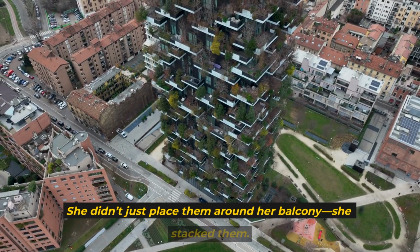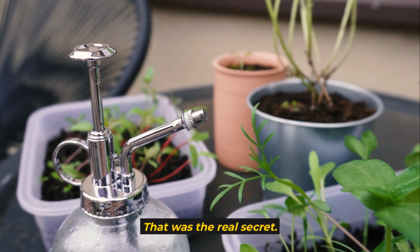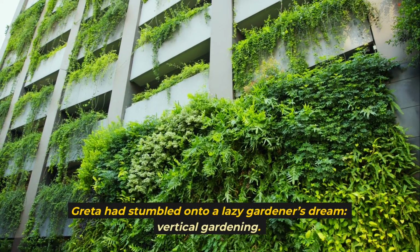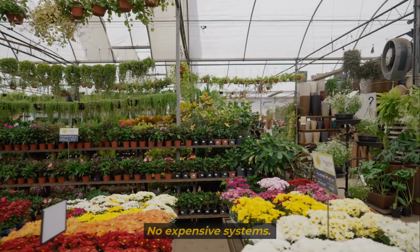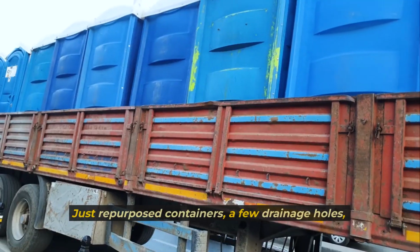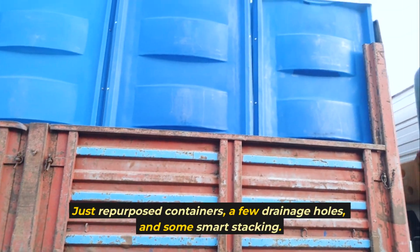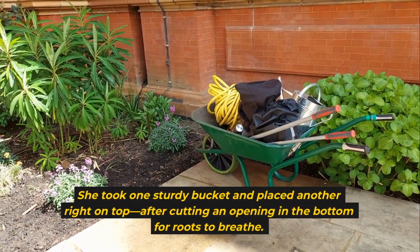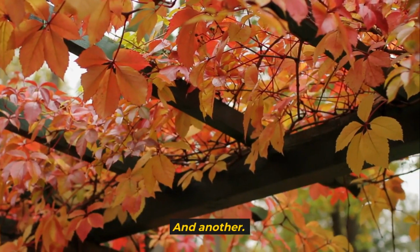She didn't just place them around her balcony, she stacked them. That was the real secret. Greta had stumbled onto a lazy gardener's dream, vertical gardening. Not the fancy, store-bought towers you see in catalogs. No expensive systems. No complicated setups. Just repurposed containers, a few drainage holes, and some smart stacking. She took one sturdy bucket and placed another right on top, after cutting an opening in the bottom for roots to breathe. Then another. And another.